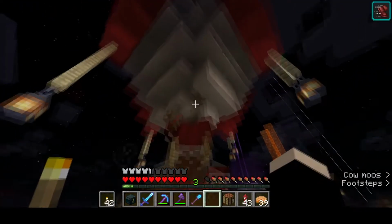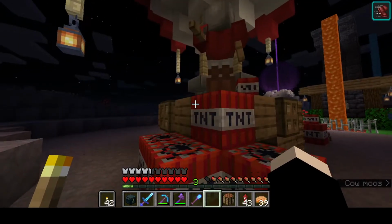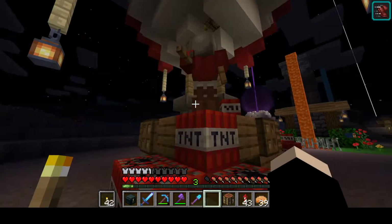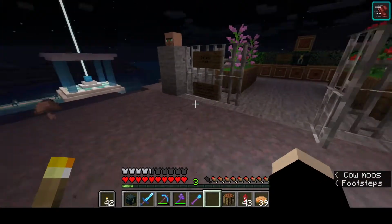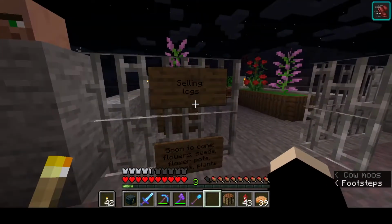Changer. We managed to get hold of Changer's head, so we swapped out the villager's head with Changer. So we've got Changer directing the way at the shop. What have we got on here? This is a new shop. What have we got going?